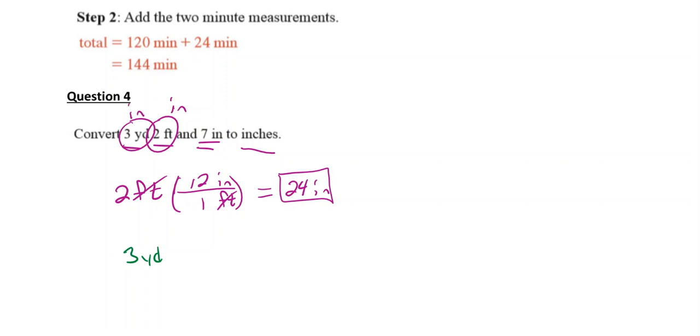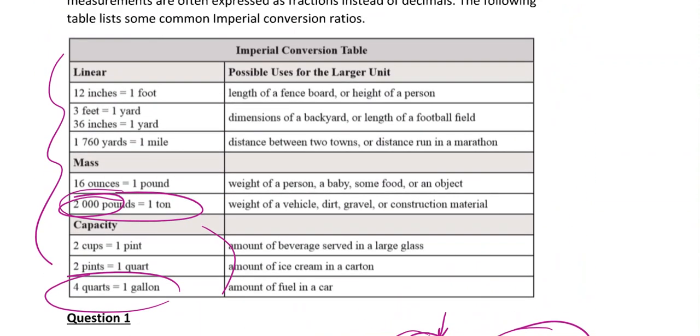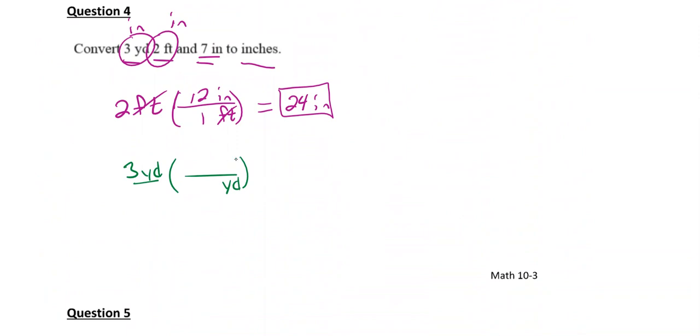But the other way we could do it, using our fancy new method, is to go straight from yards into inches. How many inches are in a yard? You can go back to the table up here if you want. 36. That makes sense, right? 3 feet is 36 inches. So I'm going to put yards on the bottom so that they cancel, and inches on the top, with 36 inches in 1 yard. Cancel the yards. So what do we get? 108 inches.